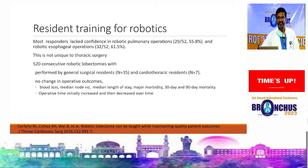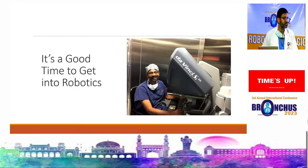The reason I put up this slide is because we always tend to question. When you learn robotics, you become like a resident. So how safe is it for a resident to do a thoracic robotic case as compared to you as a consultant doing whatever you're familiar with? You won't be harming the patient. That is what the data proves. So that question always comes up: am I harming the patient? Should I just do what I'm comfortable with? If you have reasonable experience, then you require those 15-20 cases with some amount of support, some amount of planning, and you'll be a good thoracic surgeon.